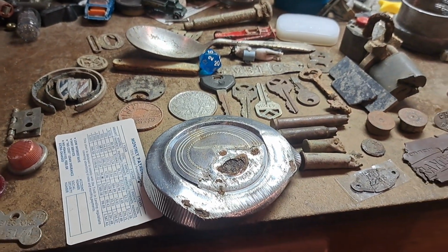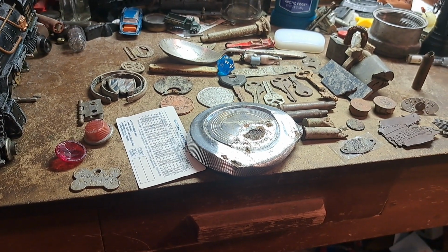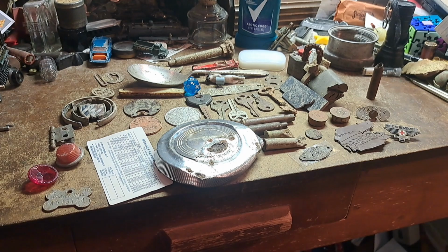So anyways, if you're a metal detectorist, I'd like to wish you good hunting in 2026, and hope you find a bunch of good stuff and silver and other objects.